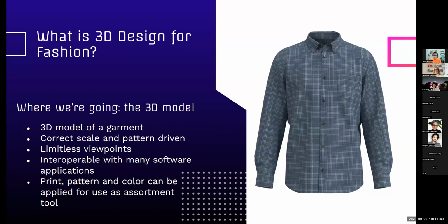So it is correct scale and it's pattern driven, which is very important. Limitless viewpoints. With a 3D model of a garment, I could turn this garment and, in the programs that I'm using, have a virtual photo studio and take photo renderings at any angle. It's also interoperable with many software applications, which I'm going to elaborate on.